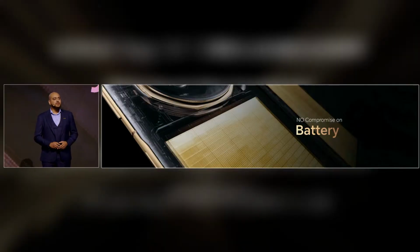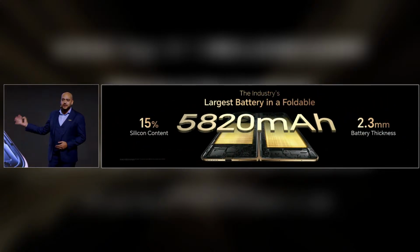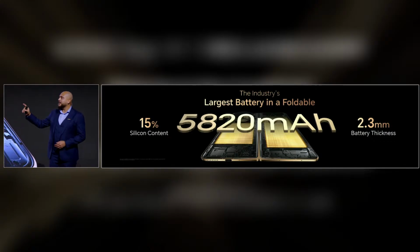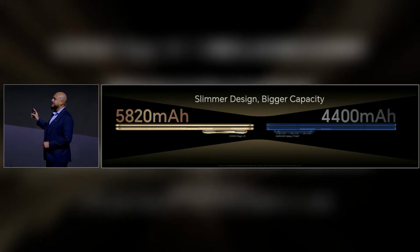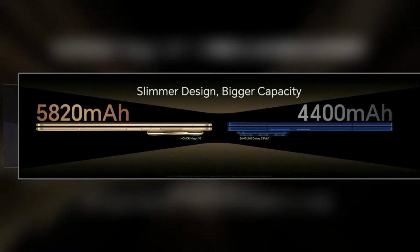Now, with the Honor Magic V5 battery, we have definitely broken a couple of records. It is the largest battery on one of the slimmest foldable smartphones. Not only the largest battery, but it also has the highest silicon content, 15%. And of course, the slimmest battery out there, at 2.3 millimeters. Now, let's take a closer look at our friends in the market. As we see here, this is the first thing that has been compromised, the battery capacity. We believe that users of foldable smartphones deserve a battery that can last as long as they need to accomplish all of their tasks.